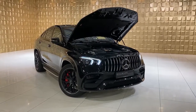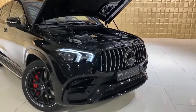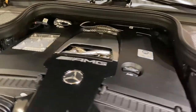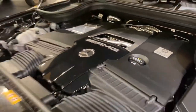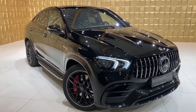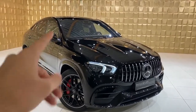Here we have the GLE63 S Coupe, the 2021 version, the latest one. We have a V8 biturbo AMG engine producing 612 brake horsepower, and for the first time with the GLE63 S, we have the starter generator supporting the engine with 22 brake horsepower, which makes it super powerful. It does 0 to 100 in less than 3.8 seconds, which is super fast. I hope I can drive this car soon.